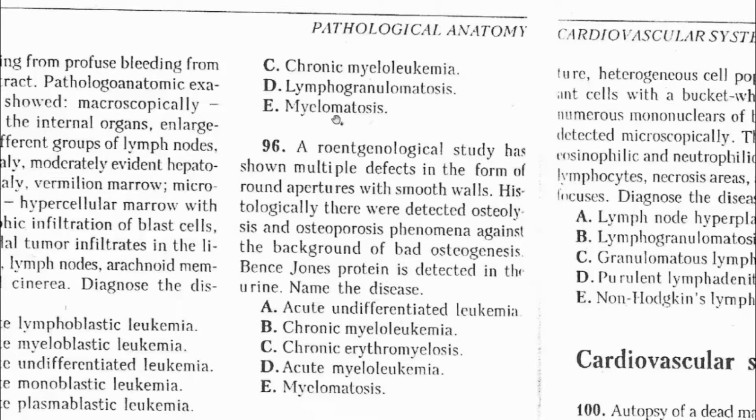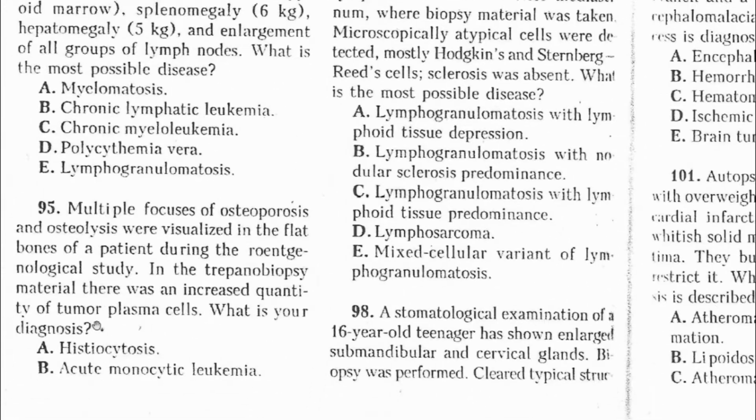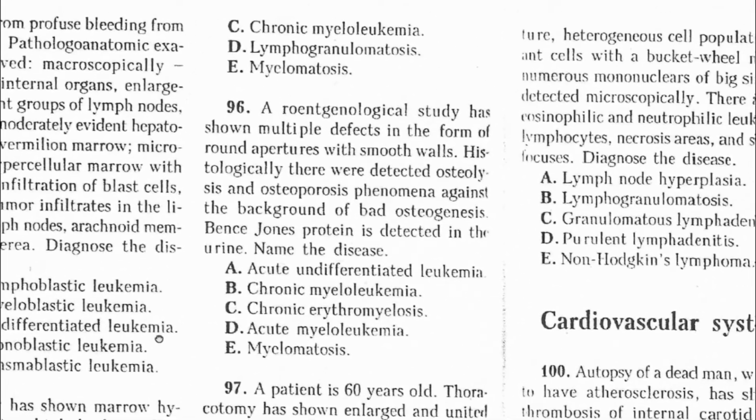Myelomatosis. Now, myelomatosis is a type of cancer that begins in the plasma cells. Tumor of what? Plasma cells. It is also called Kahler disease, K-A-H-L-E-R. Kahler disease. Or multiple myeloma. You can also call it plasma cell myeloma. So, beloved, your answer is E.